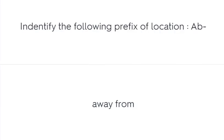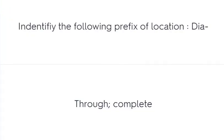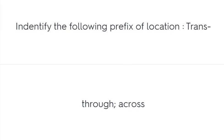Identify the following prefix of location: ab, away from. Ad, toward, near. Dia, through, complete. Per, through. Trans, through, across.